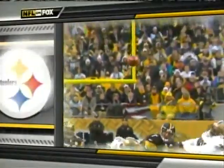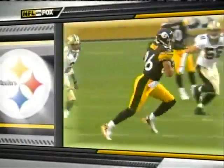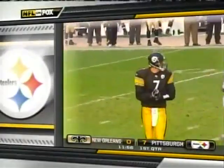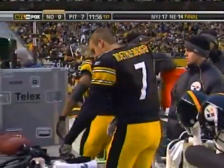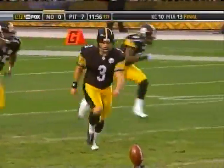Roethlisberger appears to be okay, holding his hand after the touchdown throw of 37 yards to Hines Ward. Good start for the Steelers, with Ben Roethlisberger picking up where he left off last week. And Hines Ward, I mean, this guy's been playing some awfully good football over the last 5 ball games.